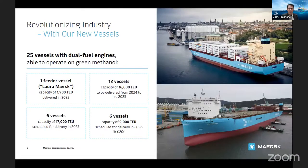When it comes to our industry, and Tobias showed some pictures of the vessels that we've now had in water, we were faced with this chicken and egg dilemma of whether we should build vessels first or have green fuels out there. And we believe that we can impact the value chain on both sides, the supply and the demand.